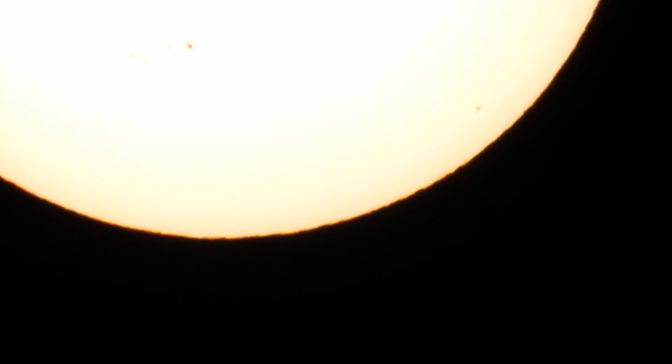That's that big group to your left, which has slowly come down. And the one on the right is the one that was on its own, slowly going that way. You can see the big group, which is right in the middle.